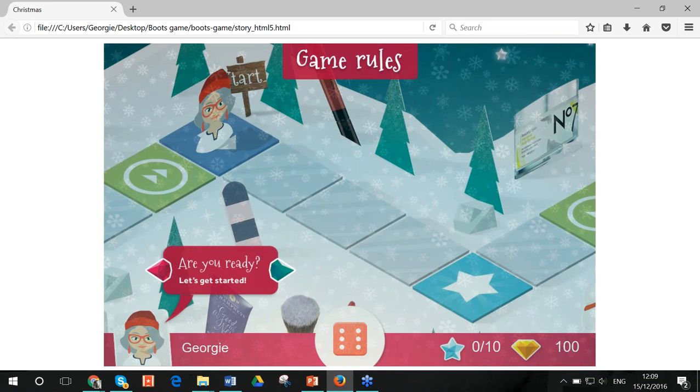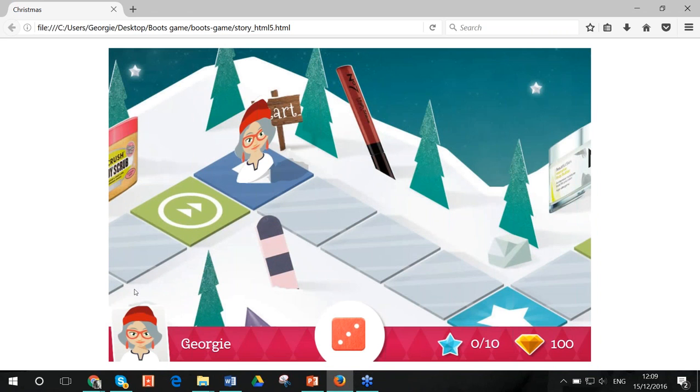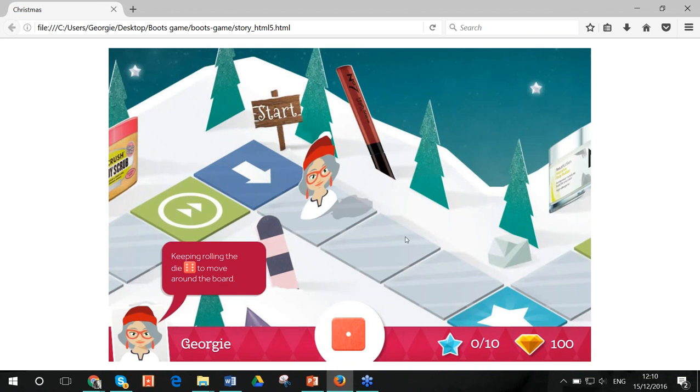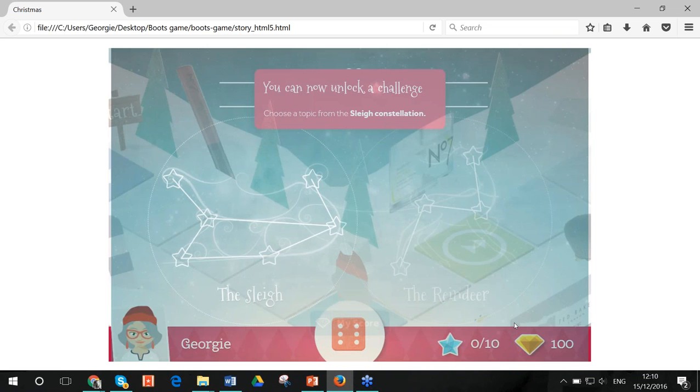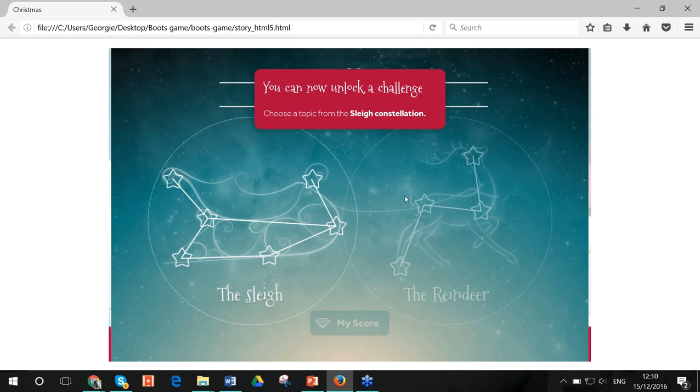So now the instructions are over, it's time to get started with the game. So here I roll the dice. This is truly random dice, so typical. I get 1 on my first move. As I keep rolling, eventually I pass this star and I get to choose a challenge to take.